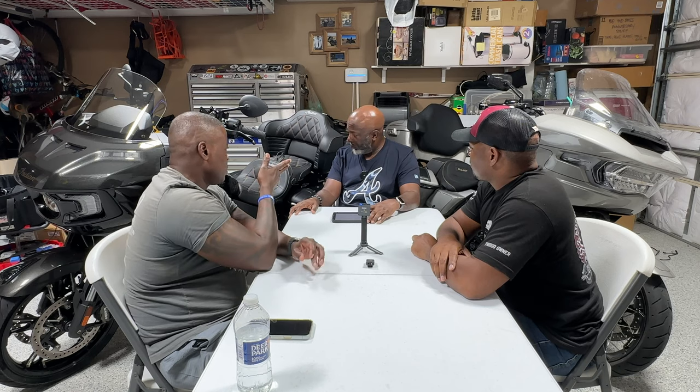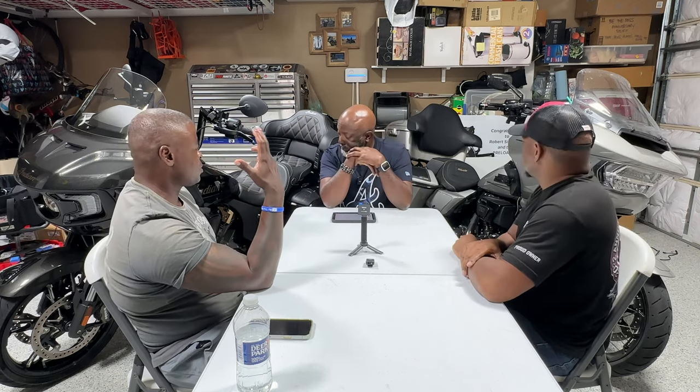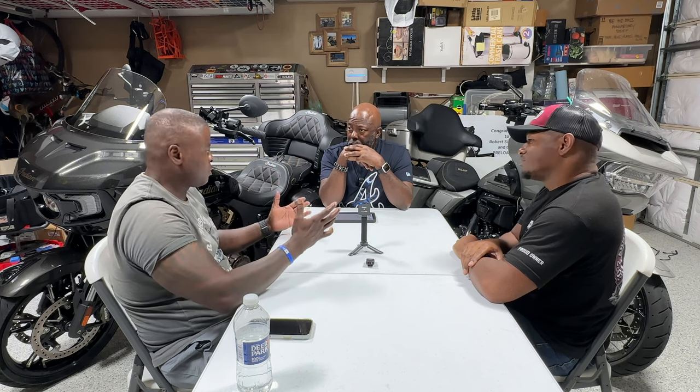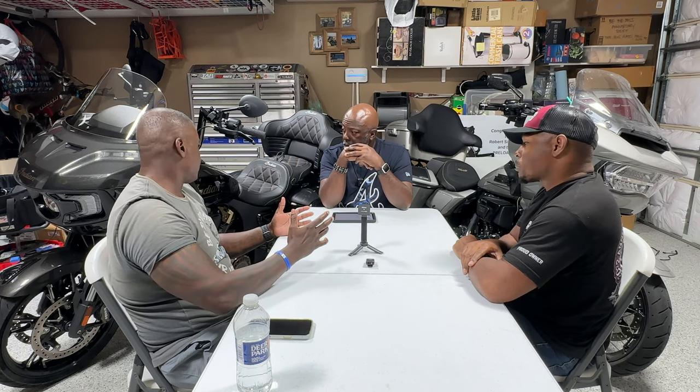Now, the bags on the CVO, initially when I first saw it, I didn't like it. But again, I said that because it was something different than what I was accustomed to seeing. But the fact that the bags go like this in the back, I like that. In other words, they put thought into it. It's not just a box, right? I think it looks good.